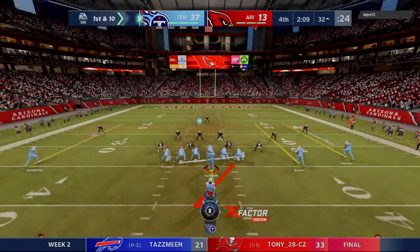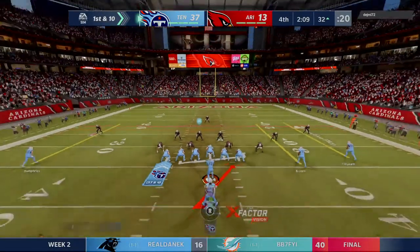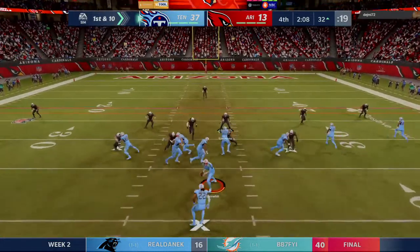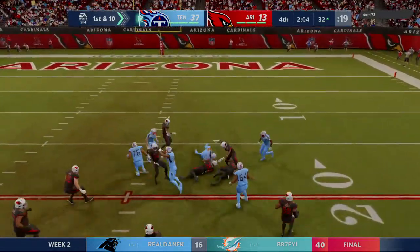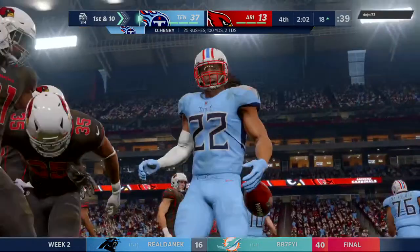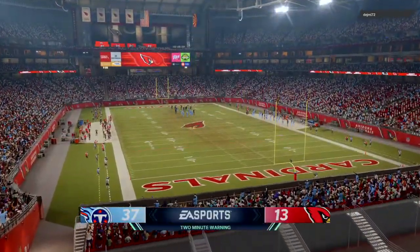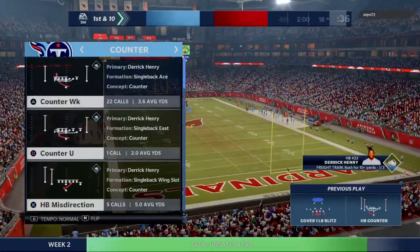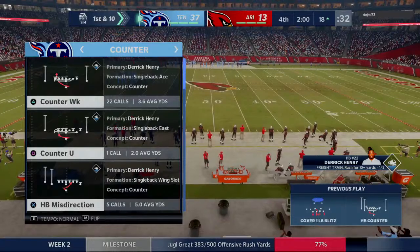From the 32 now, here's 1st and 10. On the counter, it's Henry. And inside the 20 before he's brought down. The Titans get 14 yards there and move the chains as well. Just 2 minutes remaining here in the 4th quarter of what has been a one-sided affair.